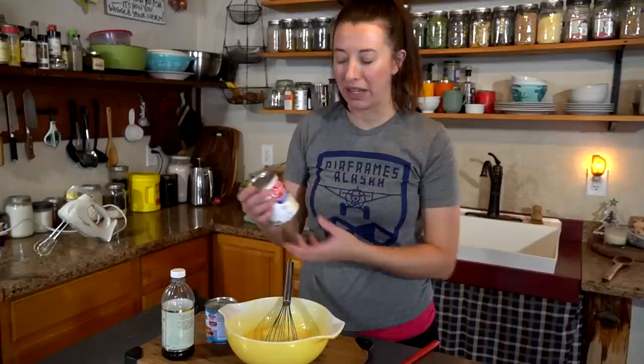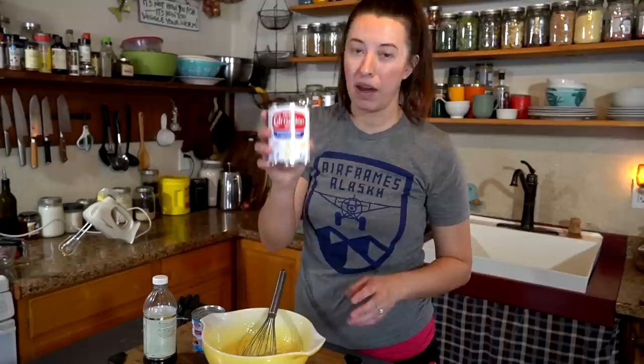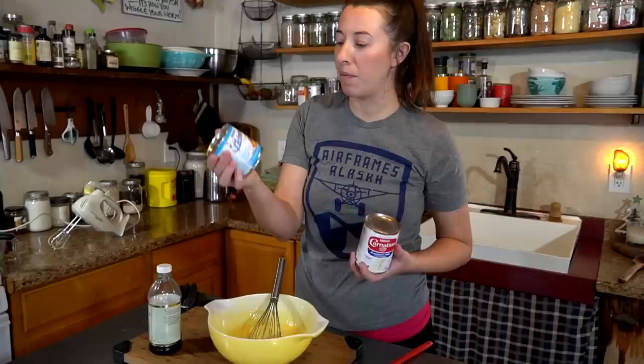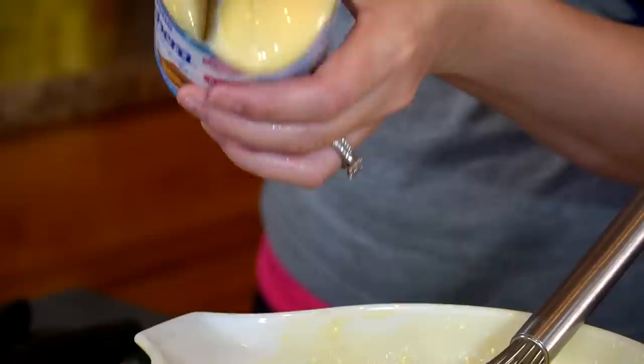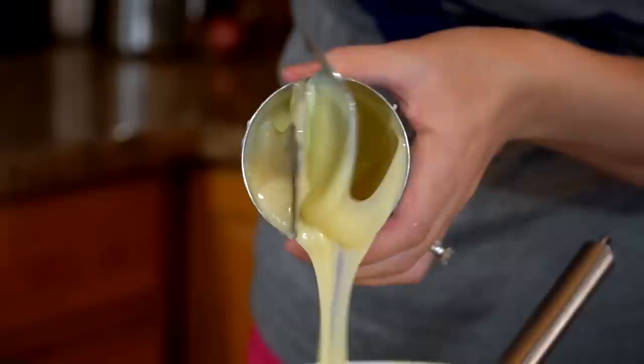We're going to add some of the other essential ingredients, and that is a can of evaporated milk and one can of sweetened condensed milk. Sweetened condensed milk is basically like the evaporated milk, so it's really concentrated, but there's a lot of sugar added to it. So both of these are going to make a very rich, flavorful custard. We're going to get this mixed and then into those ramekins.